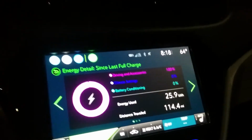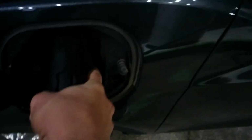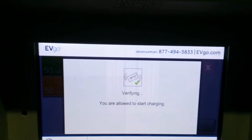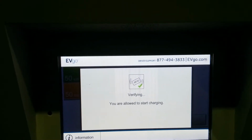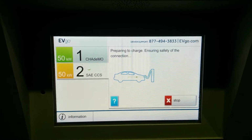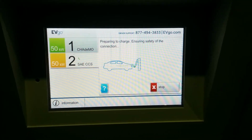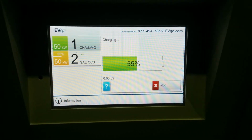So 114 miles on 26 kilowatt hours. So not terrible efficiency, but let's see where we are. There we go. Looks like they still haven't fixed the pulley. This one's a little bit stuck, but not too bad. So I should be at about 55% state of charge, so pretty high up there. Yep, well, right on the money.